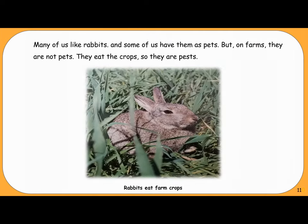Many of us like rabbits, and some of us have them as pets. But on farms, they are not pets. They eat the crops, so they are pests. Rabbits eat farm crops.